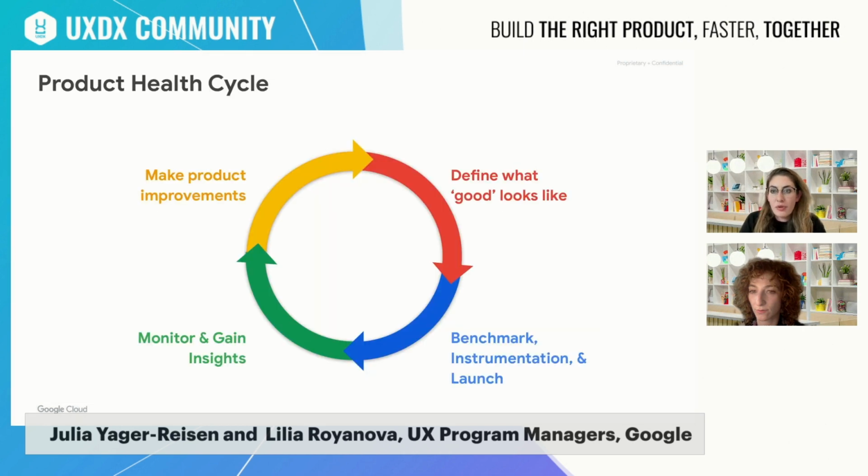So let's walk through a couple of examples. Again, remember the product health cycle that Julia walked us through. We use this as the basis for each of the examples we're going to share. But in your organization, you may have your own product lifecycle defined with your cross-functional partners. You may have a design process that you stick to. And so these will probably slot into those frameworks as well.